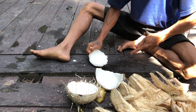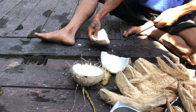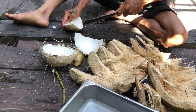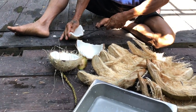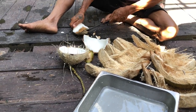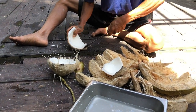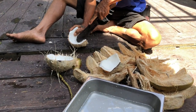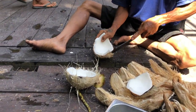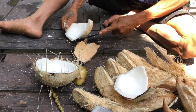Okay. To get the curd outside, and then we grind later. This is to make the mixed spices all together. Oh my goodness. We grind the spices with coconut. And then we use it to mix all the vegetables, etc. So beautiful. Look at that. Very skilled. Thank you.